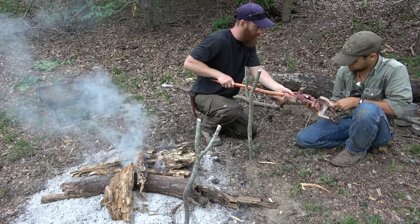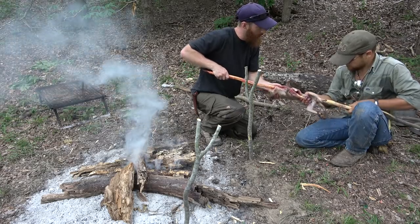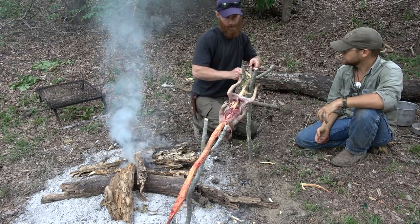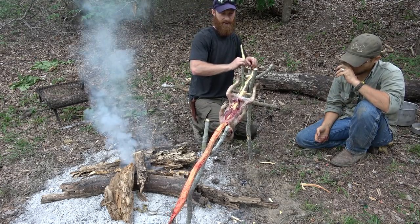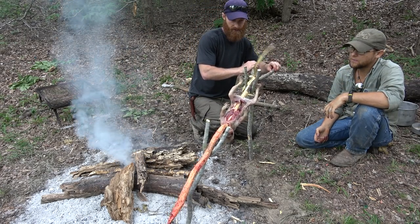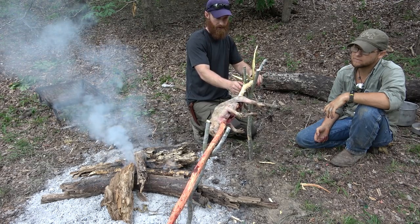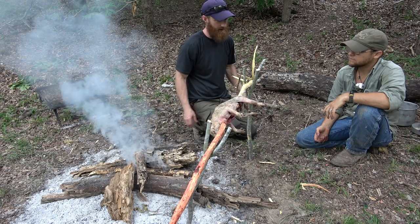We might have to borrow a bit of wire. Go a little bit more. Get it right in the middle. Hey, we got ourselves a spit. There we go, it's locked and loaded. Look, there's a nice nubby there. We can twist it, lock her in. It's almost like we designed it like that.